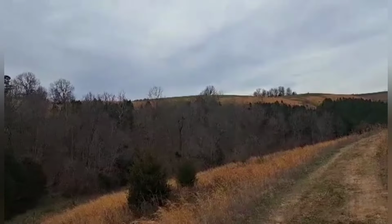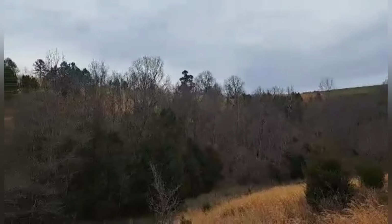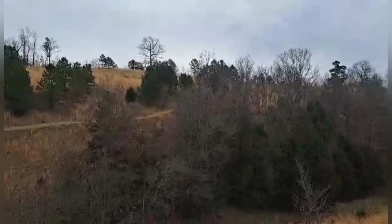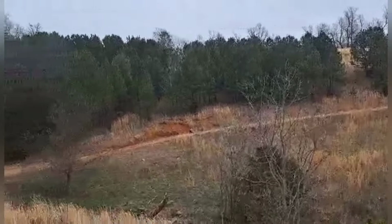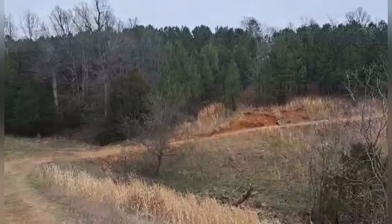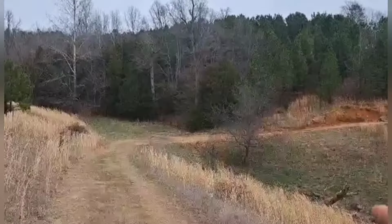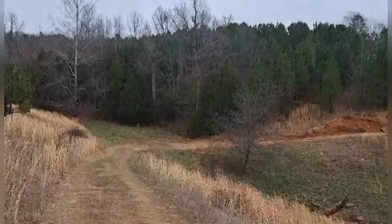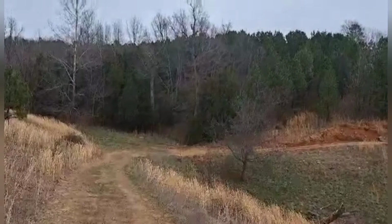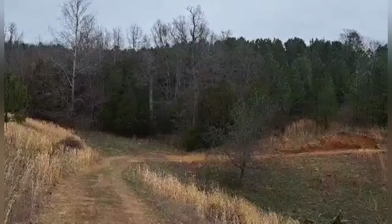Good morning, everybody. This is Brandon with Fish or Price Ranch with an update. We have been on the property in Arkansas for about 7 days now today. This right here in front of me was the washout spot that I was talking about before. It was a pretty good size. Definitely couldn't drive across it.